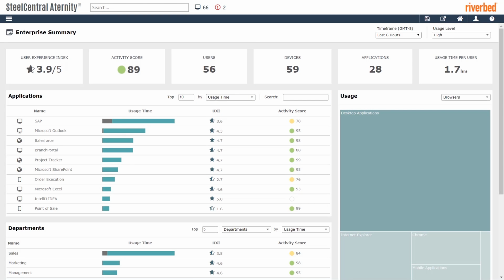If you're part of the service desk, your goal is to identify and resolve problems proactively before users complain. Now, SteelCentral Eternity makes it even easier for you to do just that. With a tight integration to ServiceNow that provides proactive notification when device health problems impact digital experience, and a closed-loop troubleshooting workflow that enables you to quickly isolate and resolve end-user issues.